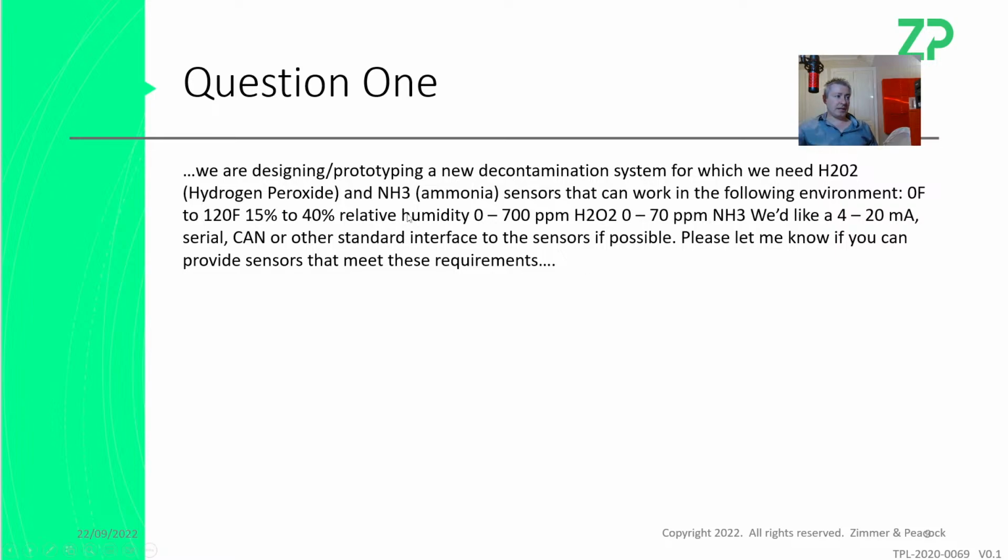They have a certain temperature range, they have a certain humidity, and they have the concentrations that they have. The concentrations are fairly nominal in some ways, but 700 ppm or 70 ppm are quite high concentrations in our world, which makes them easier to detect. I can't remember the threshold, but there is some sort of threshold with hydrogen peroxide below which the room is considered safe, and above which the room is considered non-safe. So you can see why you need a sensor in that situation.